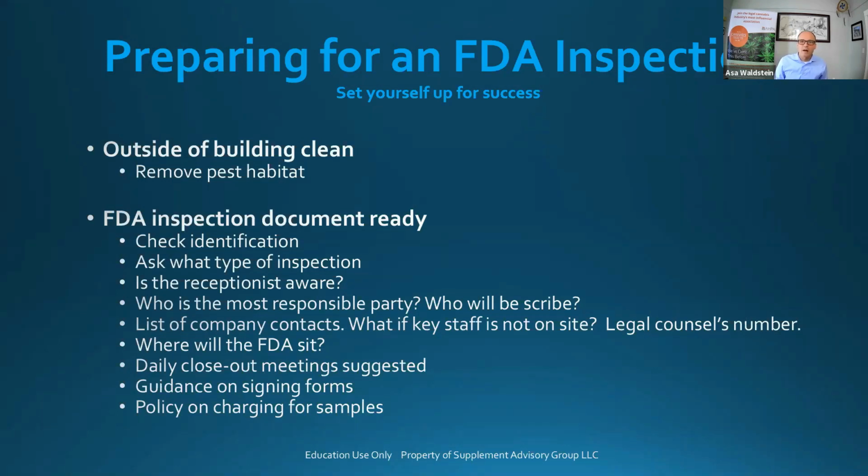So just a couple comments here, and then I want to bring Stephen back in. I suggest putting an outside walk-around on your weekly cleaning list, or having your sanitation supervisor take responsibility for this so it doesn't get overlooked. And having a sanitation supervisor is one of the requirements of 111, just as a side comment.